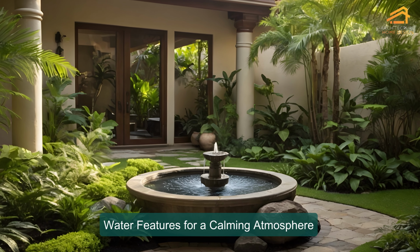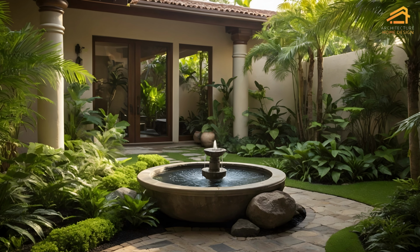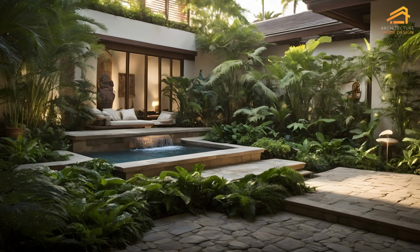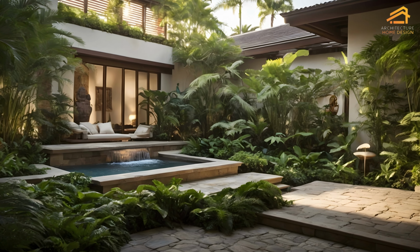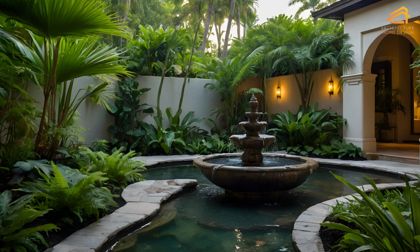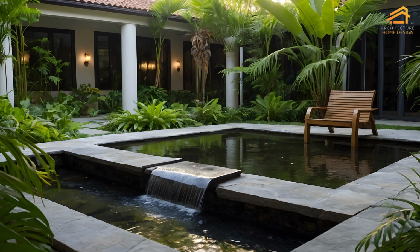Water features for a calming atmosphere. Water features are a common element in both Mediterranean and tropical gardens. A small fountain, pond, or waterfall can add a calming, meditative quality to your courtyard. The sound of flowing water brings a sense of tranquility to the space, making it the perfect place to unwind after a long day. In a modern Mediterranean home, a water feature can also serve as a striking focal point that complements the natural beauty of the garden.